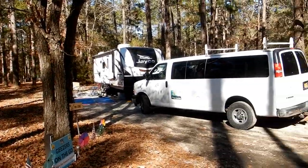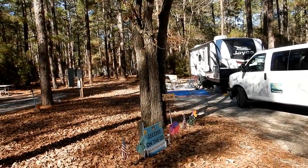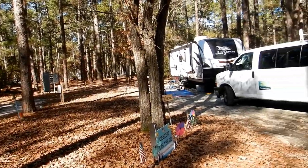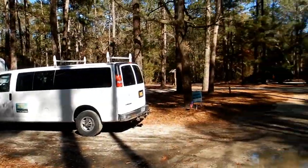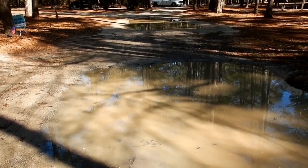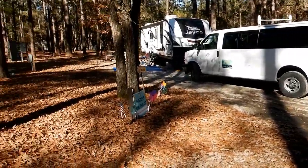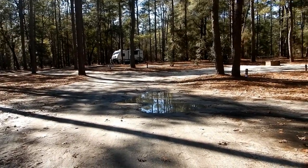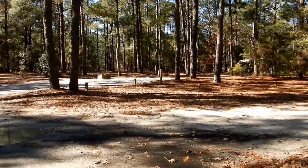There's 2 loops here. We're in what they call the Standard Loop, and then there's another one that has horse stalls and things. And just about all the sites here have full hookups, water, electric, and sewer. Ours does. Lots of trees, but I think they could have made the spaces a little bit farther apart. They were kind of close, and the roads here need a lot of work. There's lots of potholes. We've had some rain, and there's lots of puddles, and if you go any more than 5 miles an hour in this park, you're gonna bottom out because it's really bad. But other than that, the park so far looks nice.